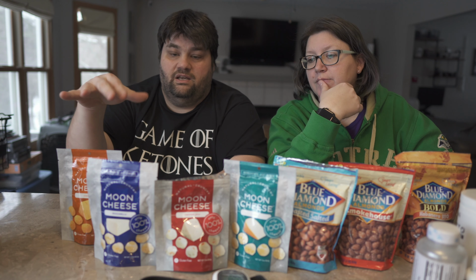This is two net carbs per serving. This is two net carbs per serving. And this is two net carbs per serving. So if you're really concerned about it, you could probably do 3/4 of the bag, and it'd be about the same.